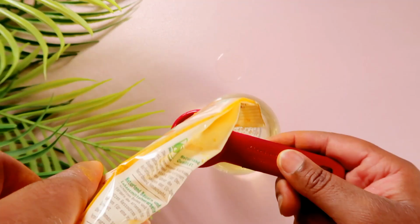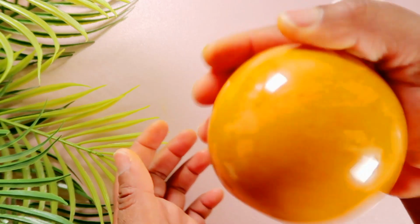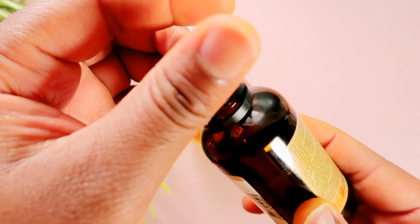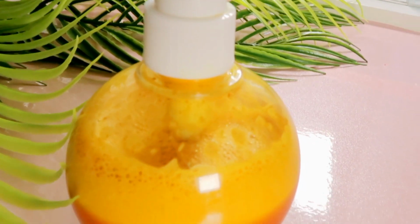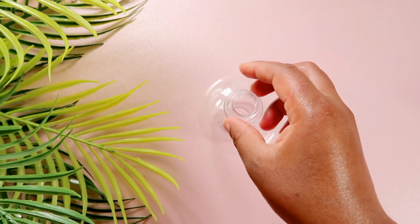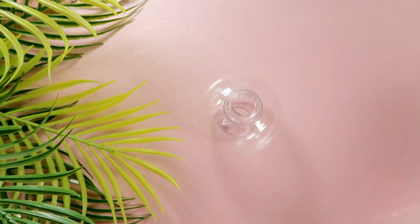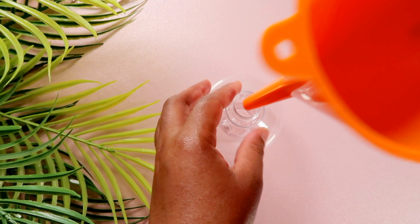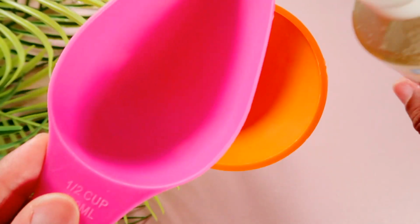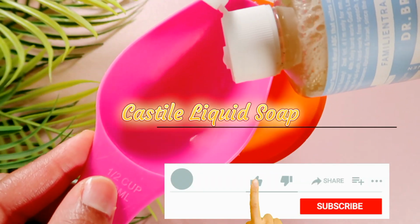In today's video we'll be doing a face wash to fight dark spots, hyperpigmentation and acne. Guys, this face wash, it's really good. I use it and I've seen so much result with it, and I just want to share the recipe with you guys. So watch to the end of this video if you're trying to fight these problems. Let's get started. The first item we'll be needing is Castile liquid soap.